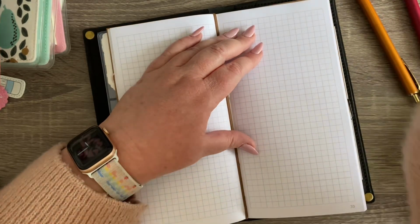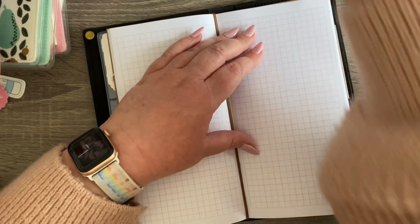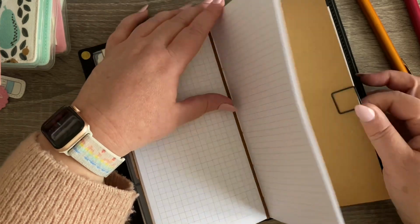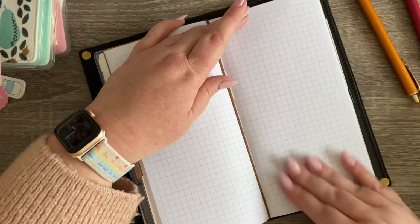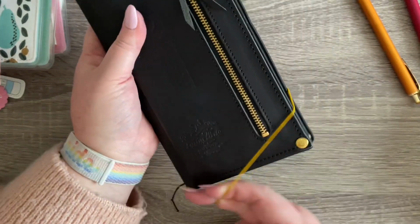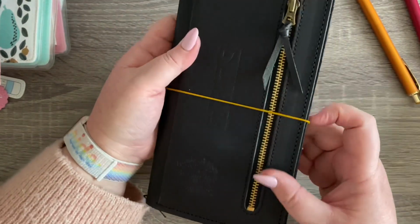Okay, it's only 5 millimeters, but it feels really big. So I'm not sure. I'll see how I go. I'll definitely try it because I would like to try it. And the paper is so smooth and white. So I'll give it a go and see how it works. But yes, that's going to house all the lists.